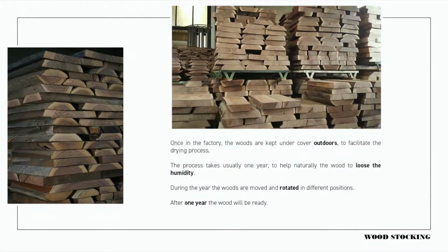Wood stocking. Once the wood has been selected, it is then brought to the factories where it is processed. But there is a very first step that we need to run, which is the drying process of the wood. We take the wood under outdoor covered areas, so that staying outside for about 1 year, the wood is then dry and ready to be used. We need to move the wood a little bit around and rotate it, so that the wood can dry all over the pieces. Then this is ready to be processed.